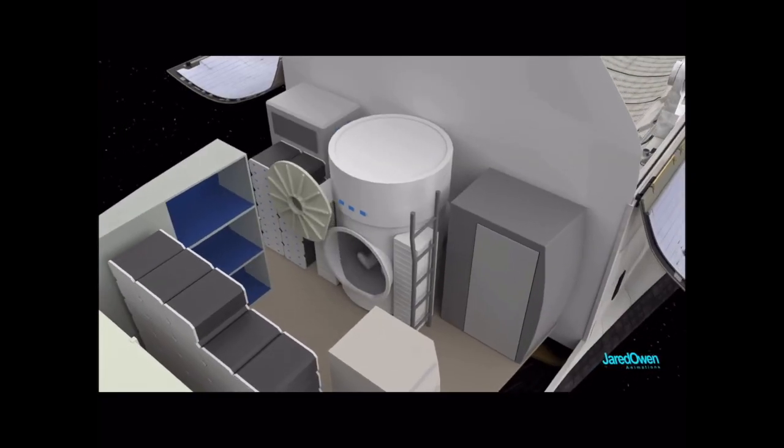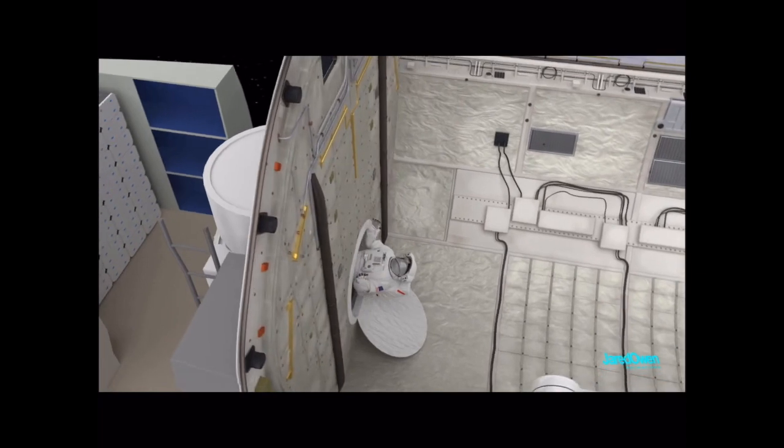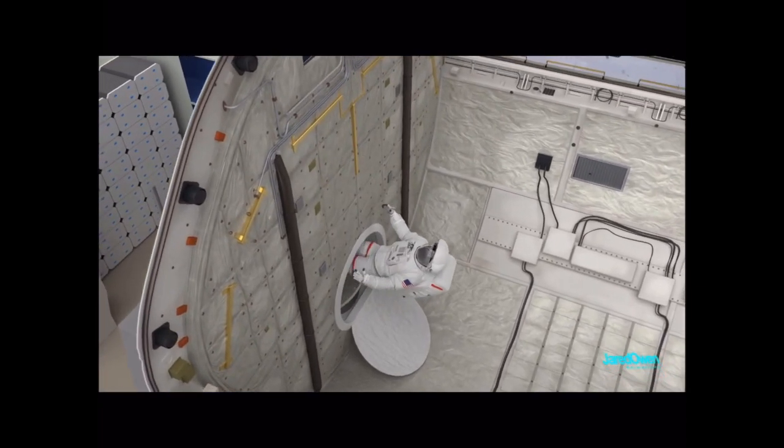Astronauts put their spacesuits on in the airlock. Then they can open up the hatch on the other side and go out into the vacuum of space.